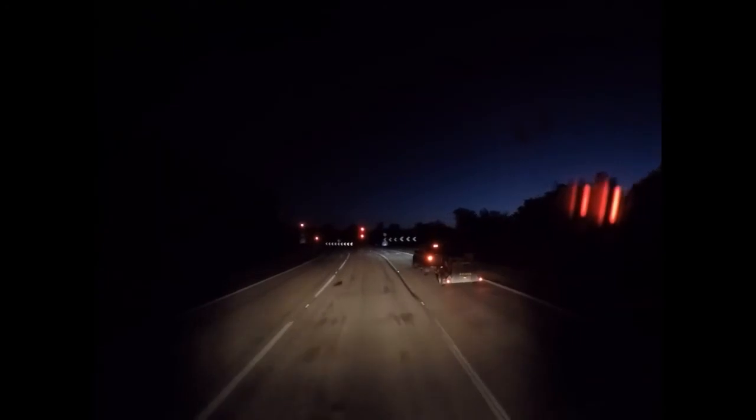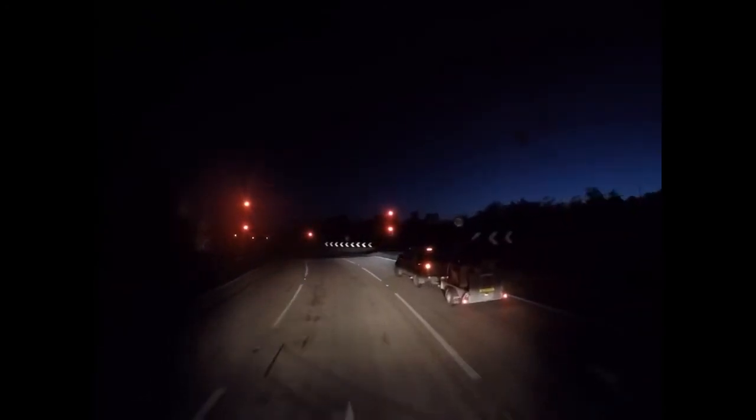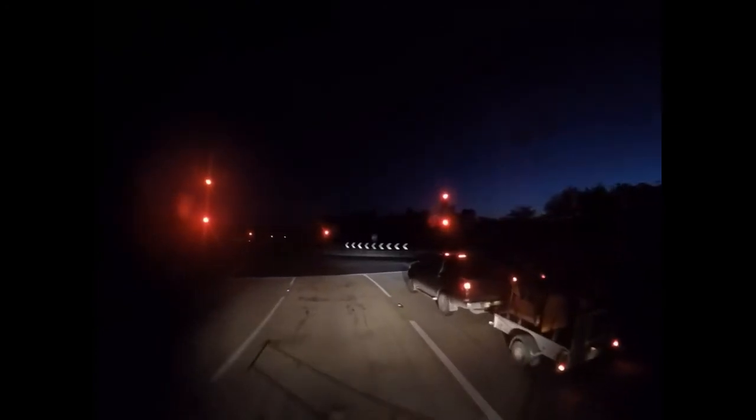So this is Winnall roundabout. Got a 20-foot box on. I think it's weighing in around 22 tonne. So that's a good weight.